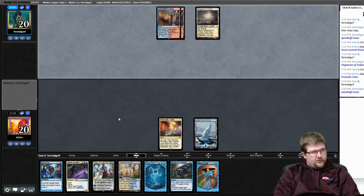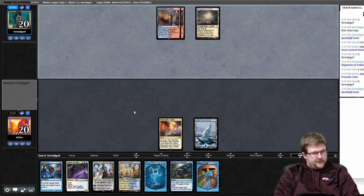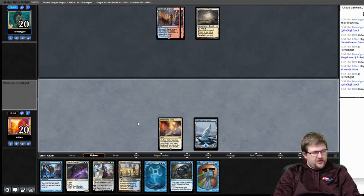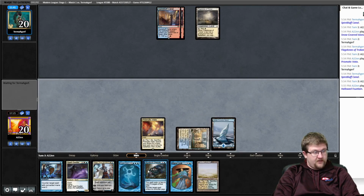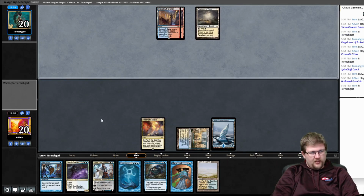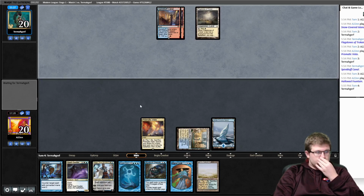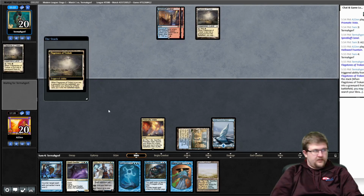A 2-drop here would also be awesome. Alright, they didn't do anything. Fair enough. Alright, so I'm not going to fetch. Okay, I was going to say, I want to set up to get to 4 lands so I can cast Teferi with Dispute back up. That's kind of where I'm at now. I was maybe supposed to shock there. I don't think the life total matters that much. They've got another Flagstones, okay.